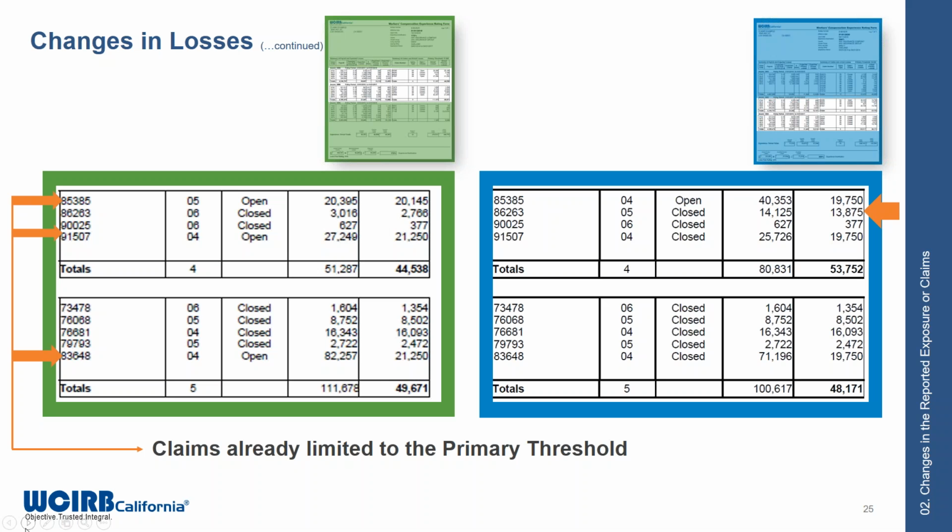And we have another claim, claim 91507, which is on the 2017 policy. It's the last one. That claim, 91507, has gone from open to closed. And we have the same thing going on there where it closed at a lower value, 25,726, versus the open value, which was 27,249. But you can see that the actual primary losses have gone down for 2020. So even though the claim was closed at a lower value than it was previously valued at in 2019, this isn't going to affect the XMOD because the actual primary losses have actually gone down.